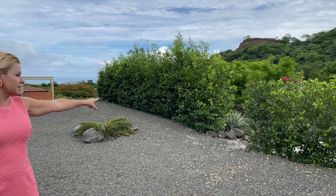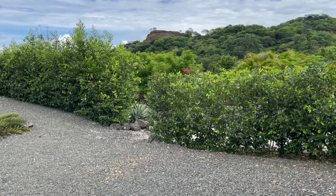Why? Because we have 2 road entries here. So you have another road access right here. I mean, the possibilities are endless. You could put a rancho out here to enjoy the sunsets in the evening, which I think would be incredible. You can fence this in for your animals. You can build another home here. And like I said, rent it out for income that's totally, completely private from the main house.